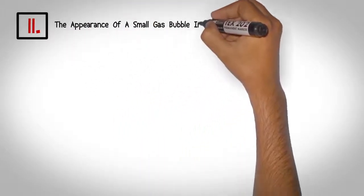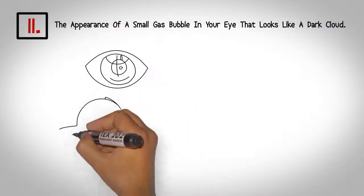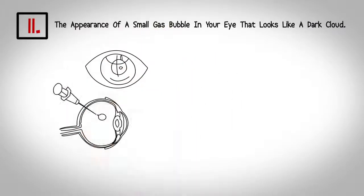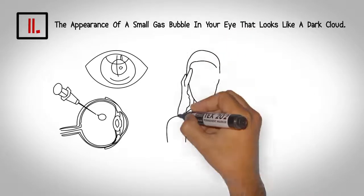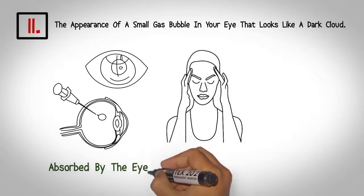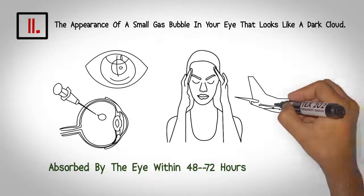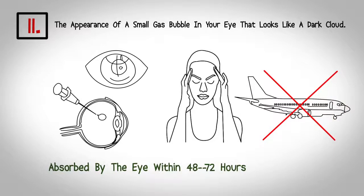11. The appearance of a small gas bubble in your eye that looks like a dark cloud. This bubble is injected in the eye at the time of surgery to prevent the new implant from moving in the initial 2 days post-operatively. It can increase discomfort of the eye. It typically is absorbed by the eye within 48 to 72 hours. You should not travel by airplane in these hours following the surgery.